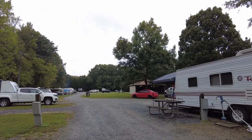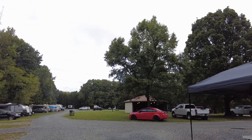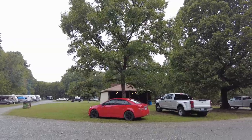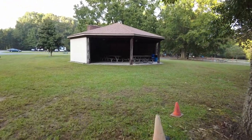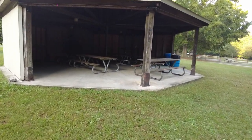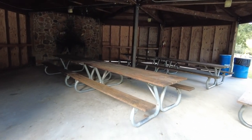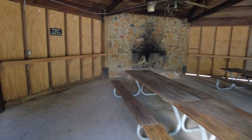And the cool thing is this, I don't know what you would call it, but it's like a meeting center. Nah, don't call it a meeting center. We'll check it out. Have a nice outdoor pavilion that you can come and hang out in. Sunday school, 10 a.m., April through October. Everyone's welcome. And it's got a nice fireplace.